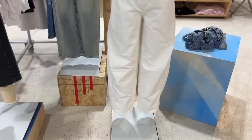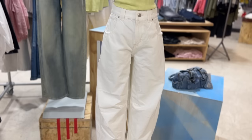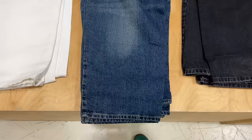Another really good example of a pair of barrel jeans. This one is in a white version. I really don't mind these. I can see how they're really trendy, and they probably won't be in the next 5 years, but I don't really mind them. And here is our first example of a capri.